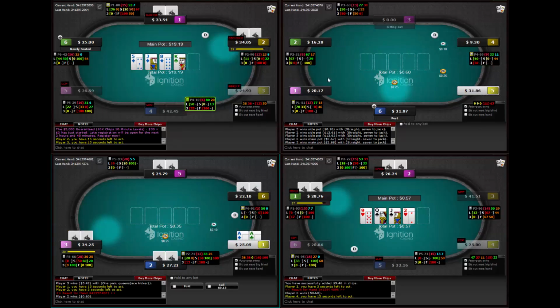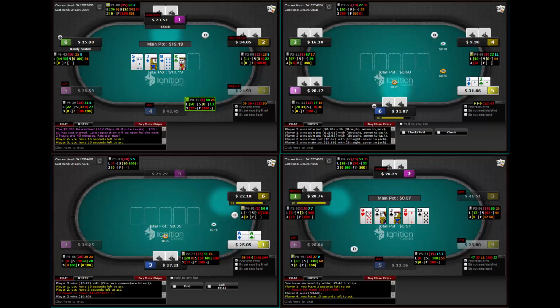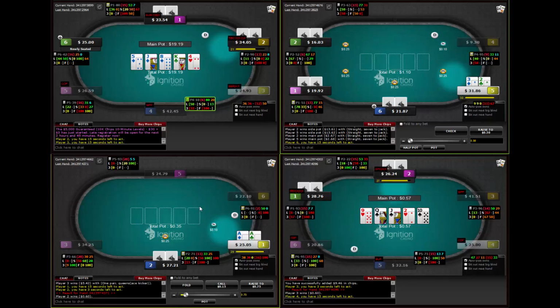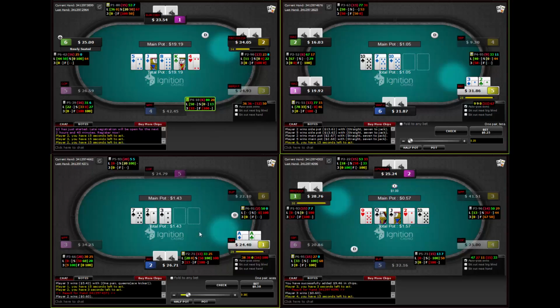Part of why I'm calling there is because I think some people might not understand the value of different straights in that spot, and that guy actually min raised with the bottom end of the straight, which is real bad. I mean, that's very bad. I can't imagine anything that would make that a good play. Blind versus blind, we're going to be just c-betting a lot.